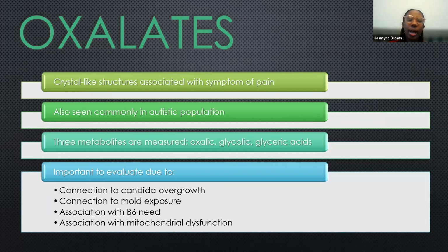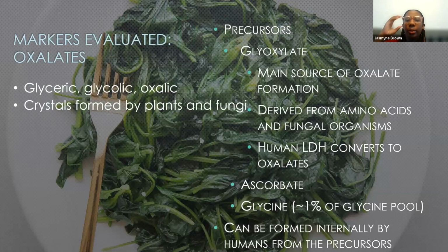Okay. Now, how are these things made? Well, their precursor is glyoxylate. This is the main source of oxalate formation. It's derived from amino acids like glycine and also from fungal organisms. So think about that candida, think about that mold. Our body's own lactate dehydrogenase enzyme then takes that and converts it to oxalates. We can also get oxalates from ascorbate, or ascorbic acid. So if you have people taking tons of vitamin C, this is actually a problem. And then glycine: about 1% of the glycine pool in the body is converted into oxalates. So it's not a huge source, but it is just something to be aware of.